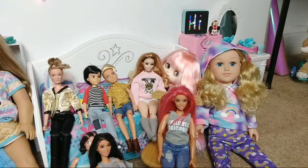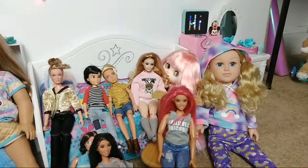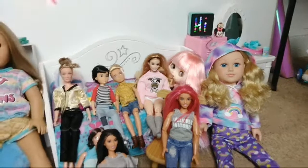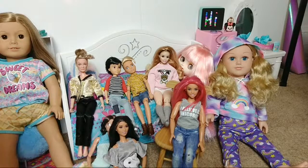Maybe this one? Okay, I got a couple. All right, so I went and picked up a couple of dolls. Hold on one sec. Okay, here's who I picked for you, Lily. I hope you like her. She's one of my favorites.